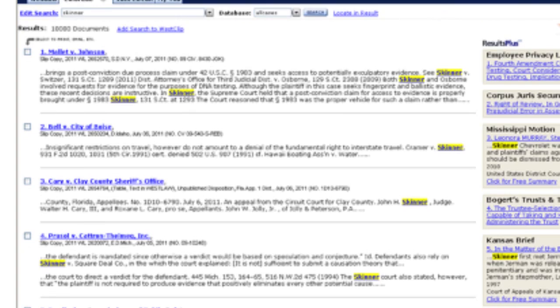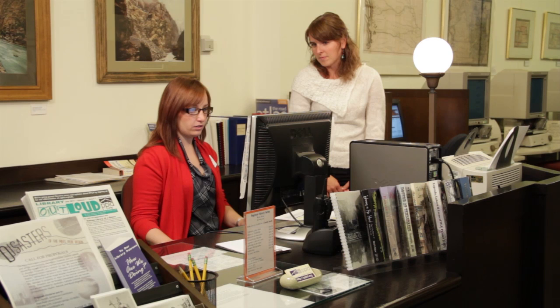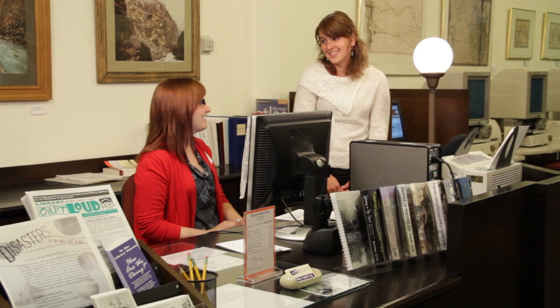Let's narrow that down by clicking the Edit Search button. We're back at the search screen, so let's look at the advanced options. We have an idea when the court case would have occurred, so we can narrow our results by adding years. We know that the case would have taken place after 1911 and probably before 1925, so let's put that into the search and see how we do. So that reduced the number of results down to 2,268. That's still a lot. That really is a lot.